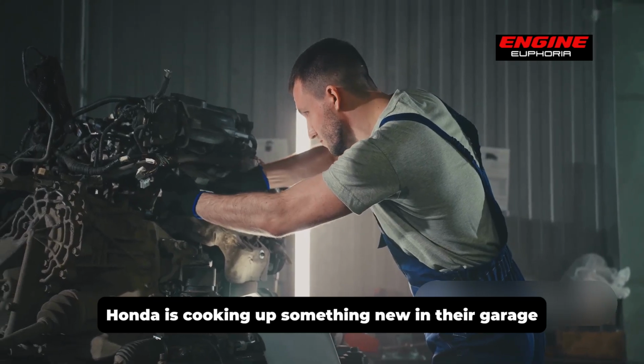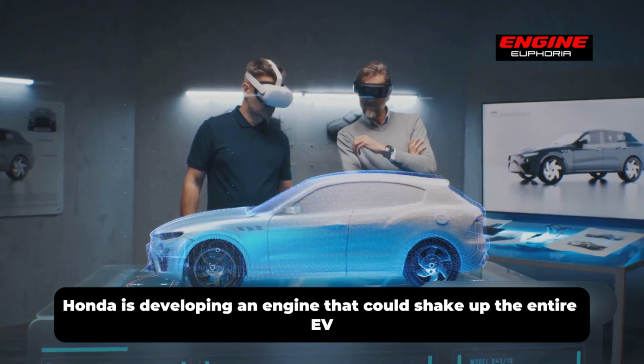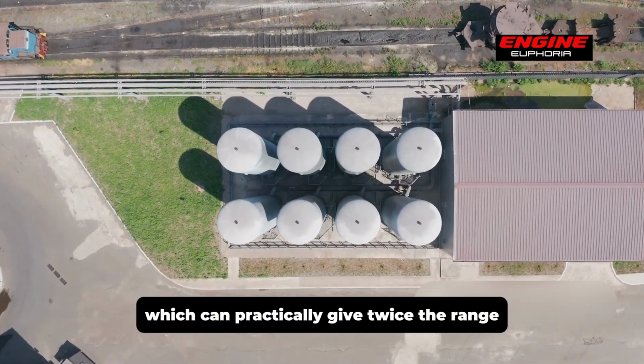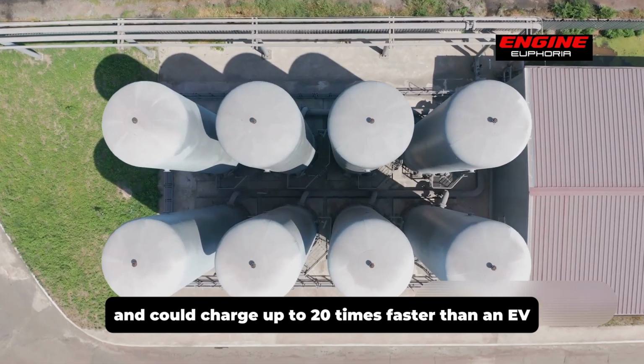Honda is cooking up something new in their garage. What if we told you that Honda is developing an engine that could shake up the entire EV industry? Yeah, that's right. Honda has been working on a brand new hydrogen engine, which can practically give twice the range and could charge up to 20 times faster than an EV.